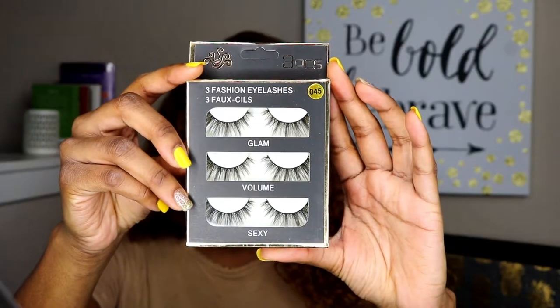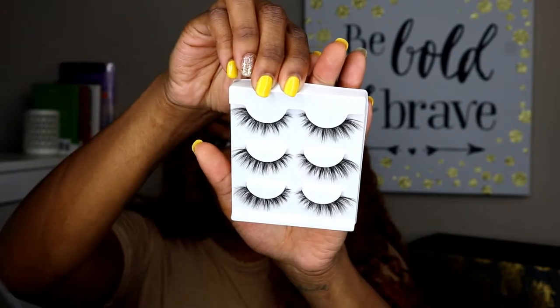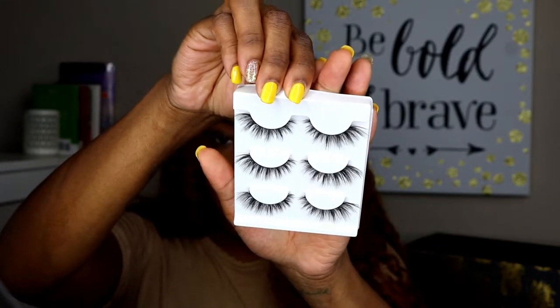So yeah, I got these 4. The only thing about Aliexpress is that it does take time. It probably took maybe 2 to 3 weeks to get here. So it's something that you would order in advance, but when they're $1.64 a piece, why not? So I'm just going to show you guys one of the packs. So yeah, as you see, they're very full. They're very pretty. And if you want them to be more full, you can just tease them out a little bit. And then I'll insert the video showing you how I did these.